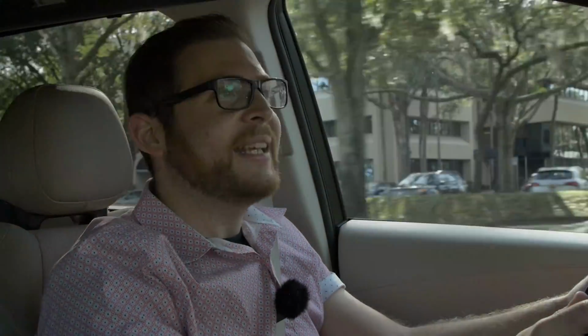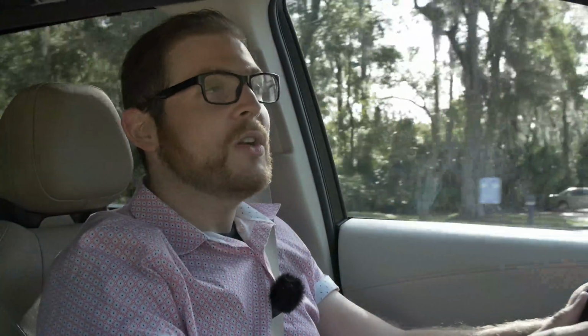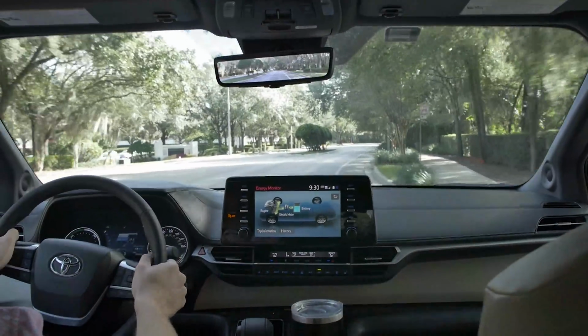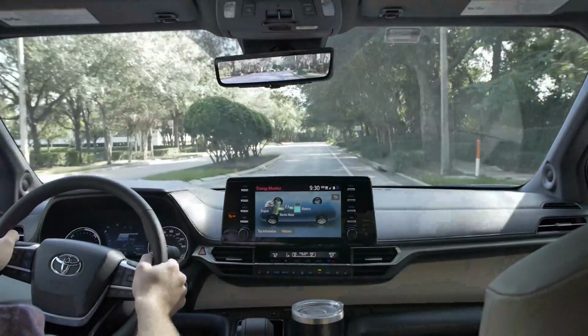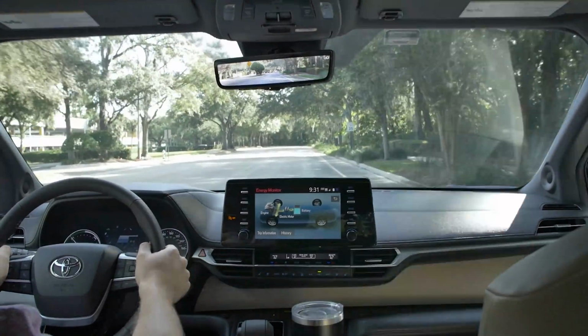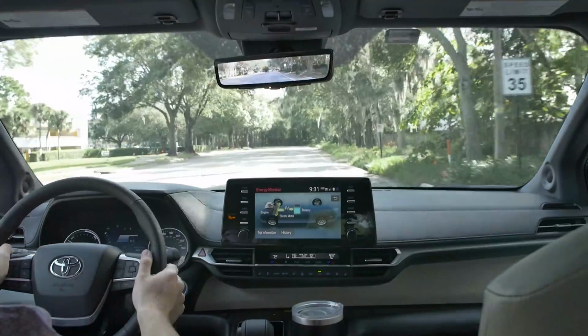You do get an EV mode as well, but since this isn't a plug-in hybrid minivan like the Pacifica, you can only use it at very low speeds. So maybe if you're picking the kids up from school and you're sitting in the pickup line for a while, you could push EV mode and just coast on electric power. But it's not something you could really use to drive far distances. So yeah, I'm really impressed with how the Sienna drives.